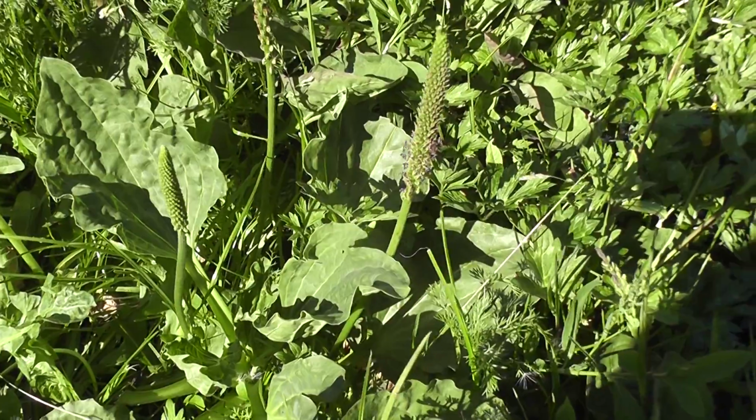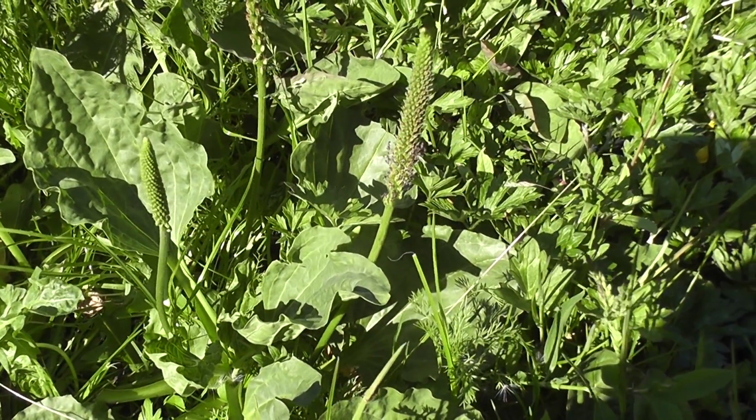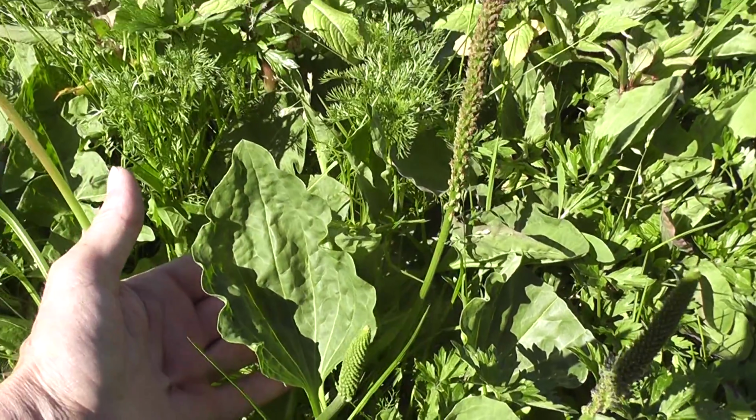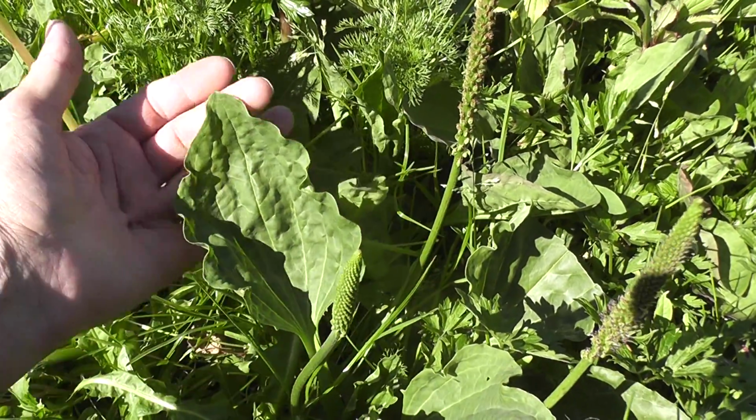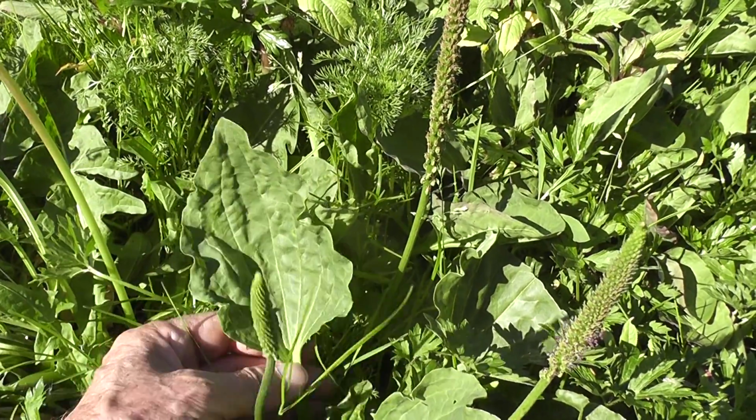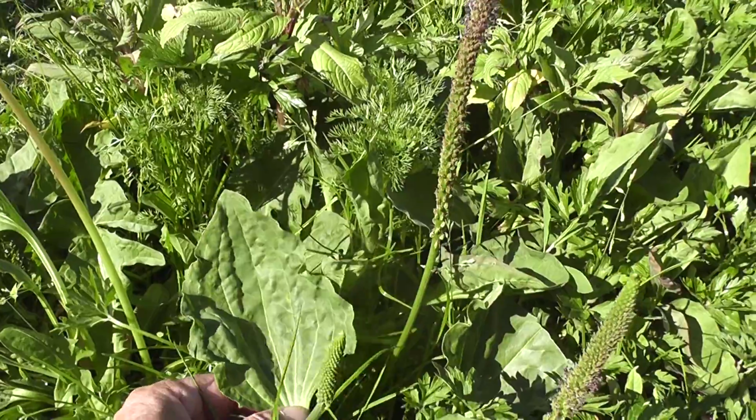And here we have the third of the plantains we've been looking at. This is the broad-leaved plantain, as opposed to the rib-leaved plantain which we saw in the meadow at Leyburn. Another very common plant.